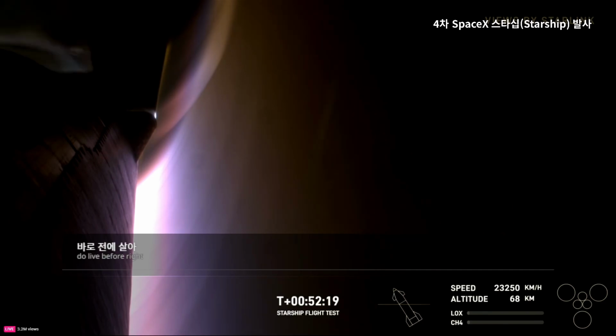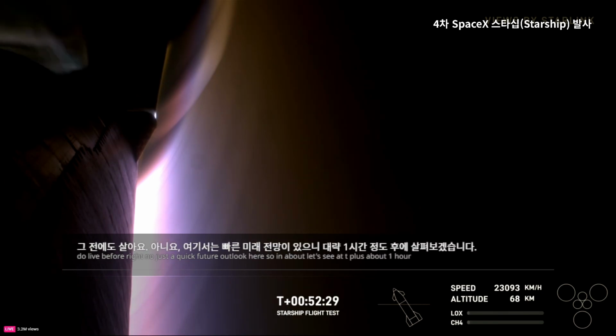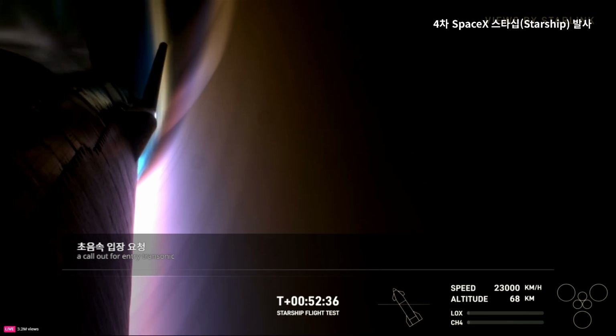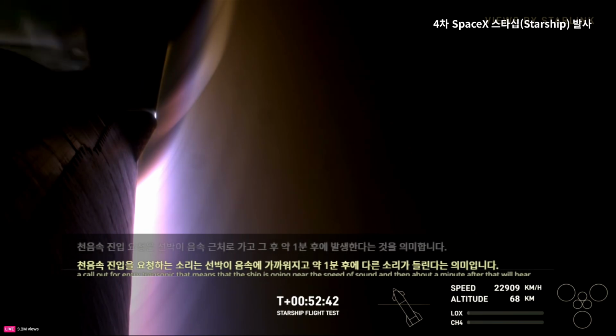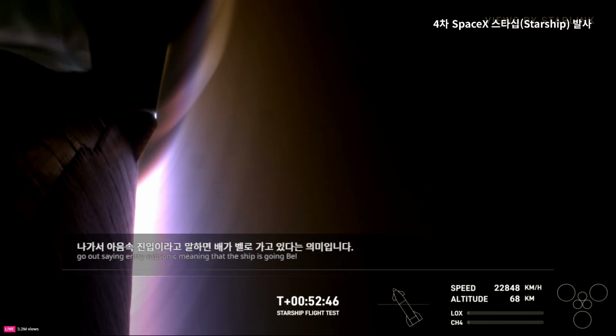Right. Now, just a quick future outlook here. At T plus about 1 hour and 2 minutes, we should hear a call out for entry transonic. That means that the ship is going near the speed of sound. And then about a minute after that, we'll hear another call out saying entry subsonic, meaning that the ship is going below the speed of sound.